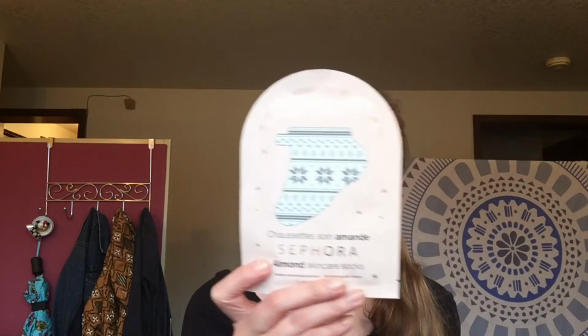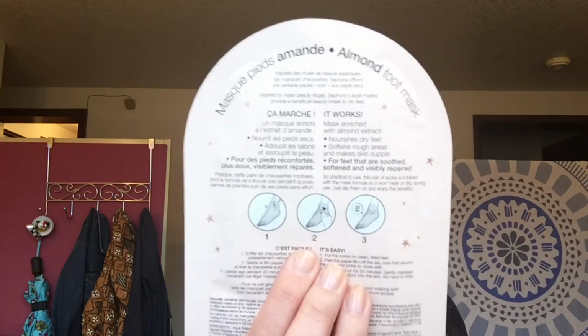I also picked up an almond skincare sock. Can't remember what I got this with. It is from Sephora. You put them on, they make your feet soft. They're not like the peeling ones, they're just like the moisturizing ones. But I got them before and I really did quite enjoy it. It smells nice.